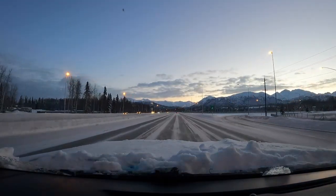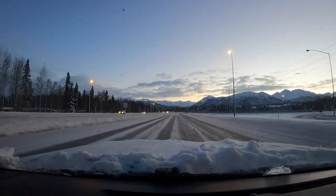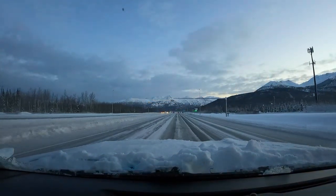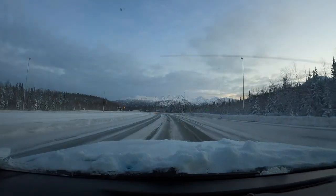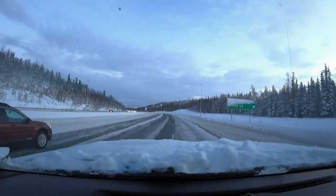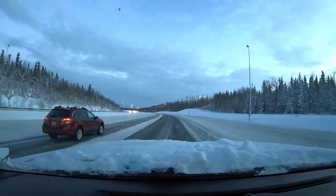Heading out this morning. It looks like it's early, but realistically it's 9:30 in the morning. This is my first winter camping trip of the year. Look at how it is. This is a good test run for later winter camping trips. From this point forward, days are getting longer every day.